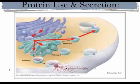Are there any kind of proteins that can be used in the cytosol and or be shipped off? So there's like an on-off signal protein sequence for that gene? There could be.